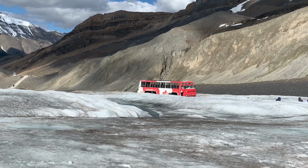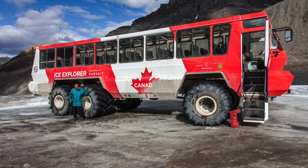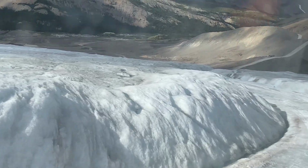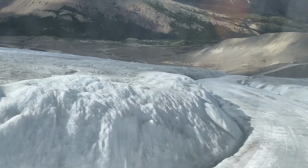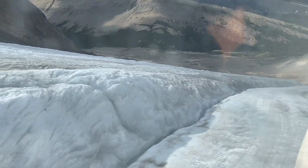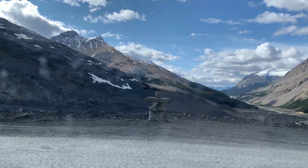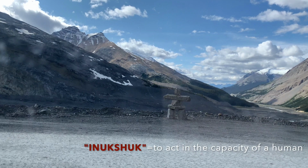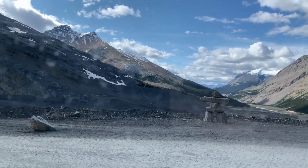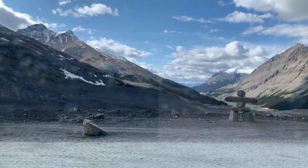Who's excited? We are riding the Terrabus, the heavy-duty 6-wheeled snow coach that's transporting us up to the glacier. There are only 23 of these vehicles in the whole world, and 22 of them are here, and one in Antarctica at the research base. Now, this figure made of piled stones and boulders is called an Inukshuk, which means to act in the capacity of a human. These were created by Inuit people and used as hunting and navigational aids and placed throughout the Arctic landscape.